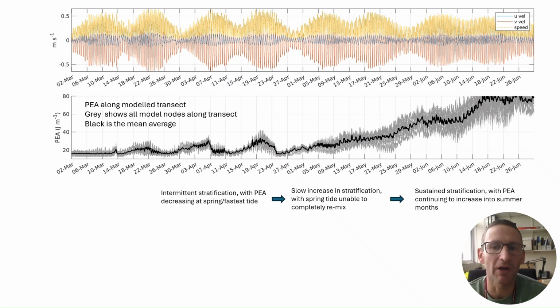Here I want to show you some model output from a region from the North Sea that undergoes seasonal stratification, where there happens to be a wind farm. This top figure here shows current speed as a function of time over about 3 months or so, March, April, May and June as well. You can clearly see the tidal fluctuations, so every day there's two tides, but you can also see the spring neaps tidal cycle. So roughly every 14 days you have a neap tide, and then a week later you have a spring tide, and so on.